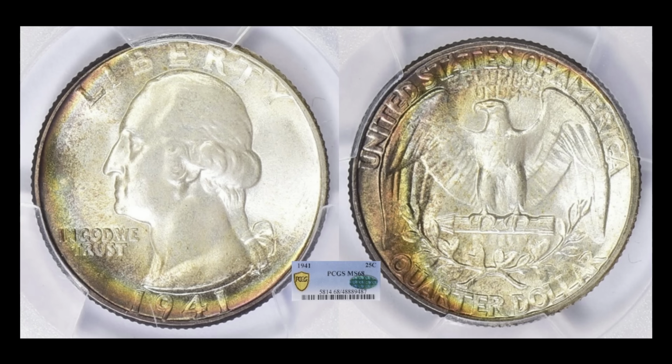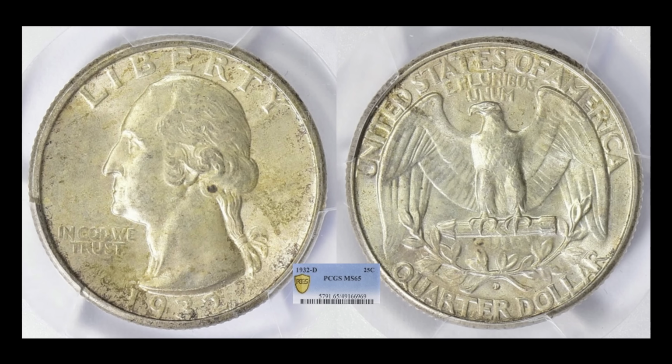It's a 68 grade, CAC certified as well. That CAC means a whole lot more on a grade of this caliber. How about $9,843.75? We also have a 32D.